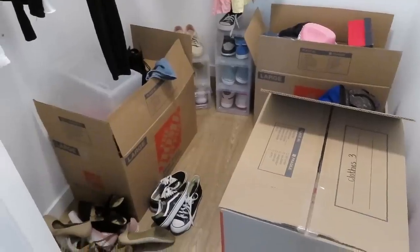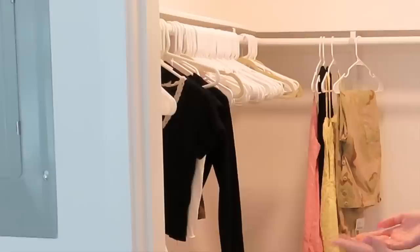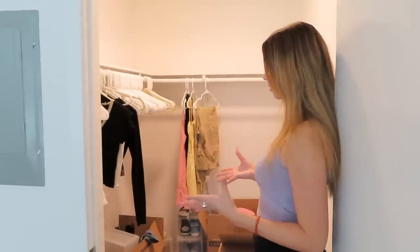I'm so excited. I have not unpacked any of my clothes. I've been living in the same rotation of clothes the last couple weeks that I've been living here. So I'm so excited to finally unpack like 5 boxes of clothes. As you can see, I've barely started, but this closet is huge. I'm still shocked. I can't believe this is my closet.